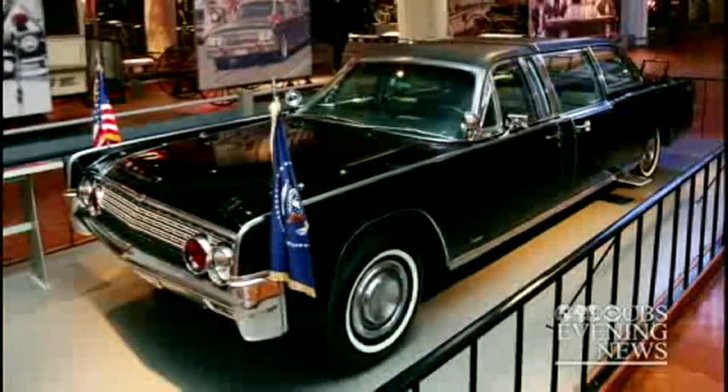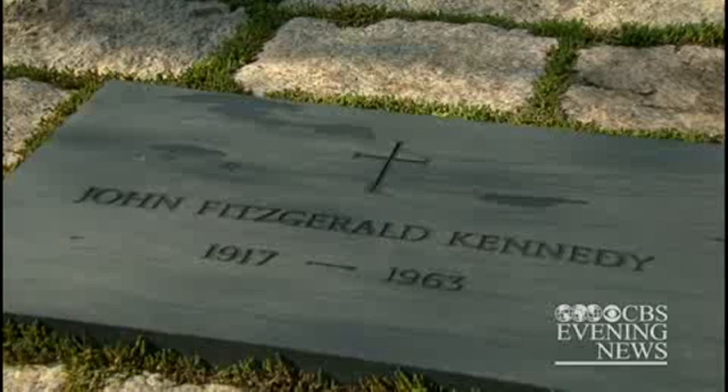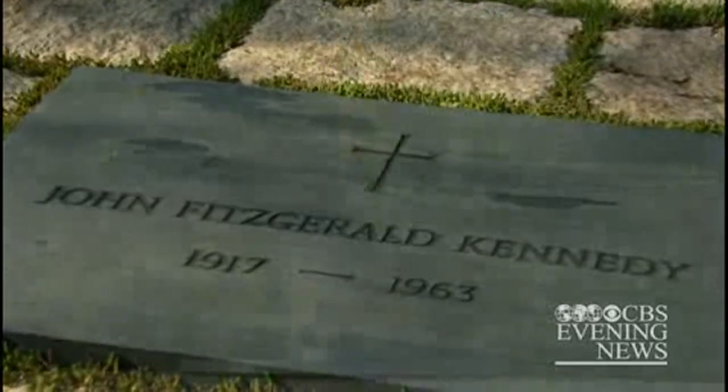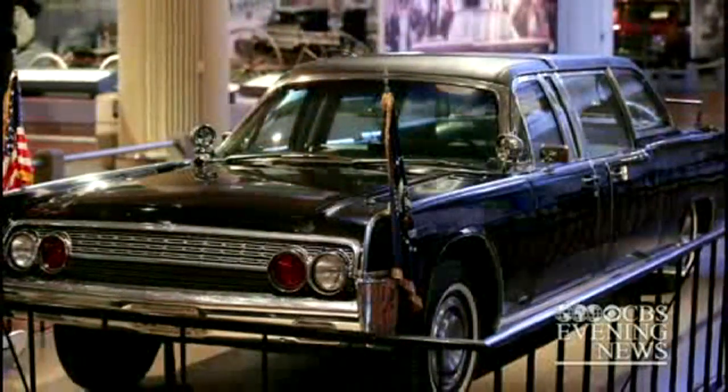But this car will forever be associated with a different motorcade. From Dallas, Texas, the flash, apparently official, President Kennedy died at 1 p.m. Central Standard Time. And a different president on a much different day. Dean Reynolds, CBS News, Dearborn, Michigan.